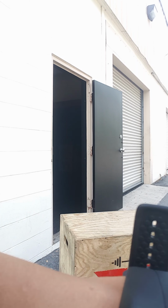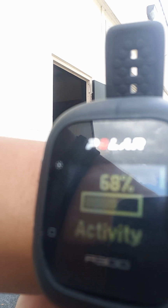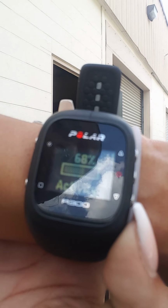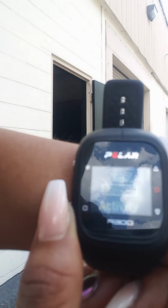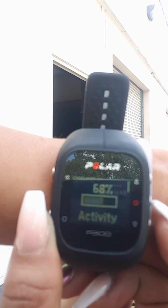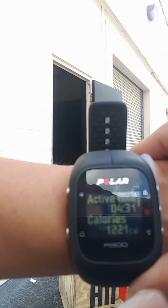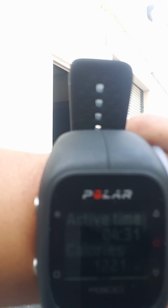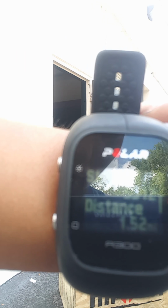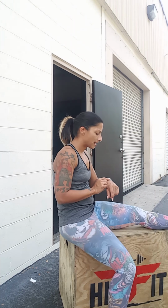So before I started my, hold on, where are we? See that? You got the 68%. And then if you click on it, I'm trying to stay within camera screen here. It tells you everything: the active time, how many calories you burned, how much time it took you, how much distance you covered, right? All of that stuff.